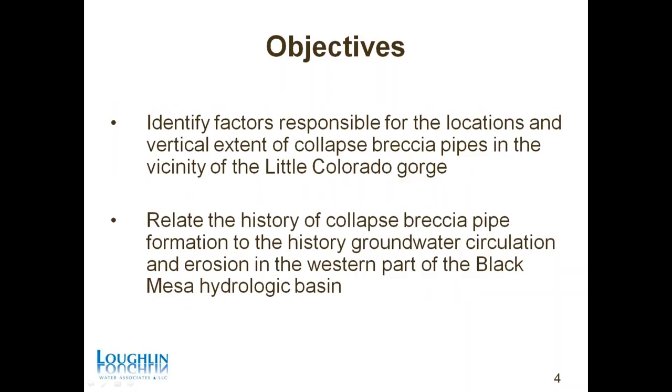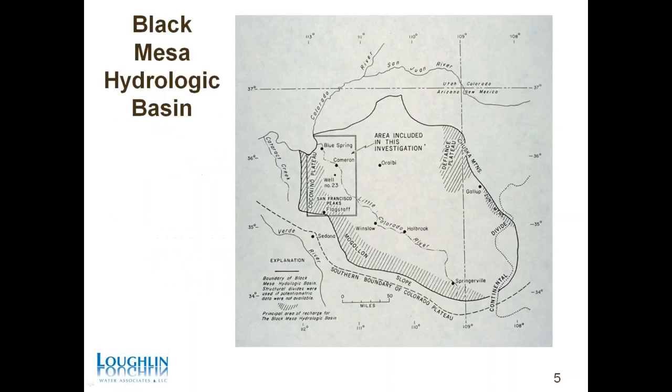I also looked at factors responsible for collapsed breccia pipes in the vicinity of the Little Colorado. The place is full of these collapsed breccia pipes, which I'm not going to talk about today. Many of them bottom in the Redwall Limestone and the paleokarst, and they extend 3,500 feet through the section. At the surface, some of these are half a mile in diameter. We're going to focus on groundwater.